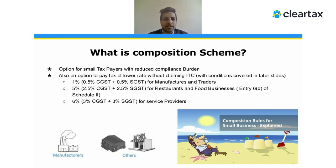Even the returns are very simple. The compliance is very little, because the category that this composition scheme is applicable for or beneficial to is those people who have a large number of transactions. However, the value involved is very small. Like if you go to a kirana store, they'll sell for 50 rupees, for 5 rupees, for 10 rupees, for 500 rupees, for 5,000 rupees. The number of transactions is high, but the amount collected is small, and it will be very difficult for them to calculate all these things. So they've got a large number of transactions, however the amount involved is very little.